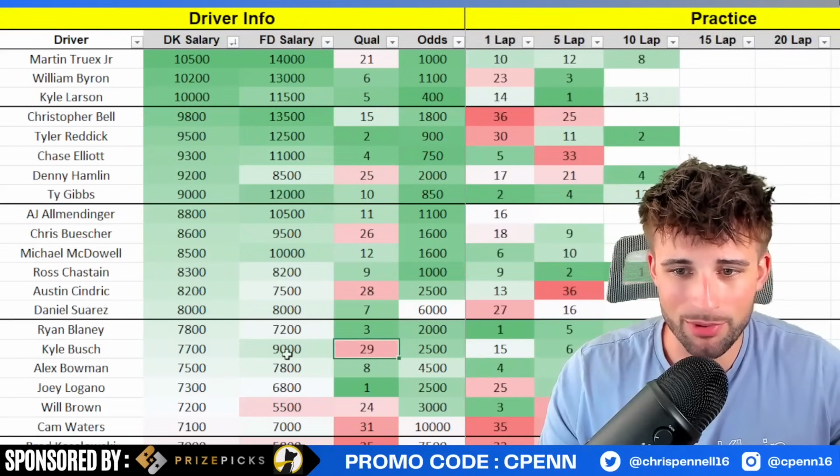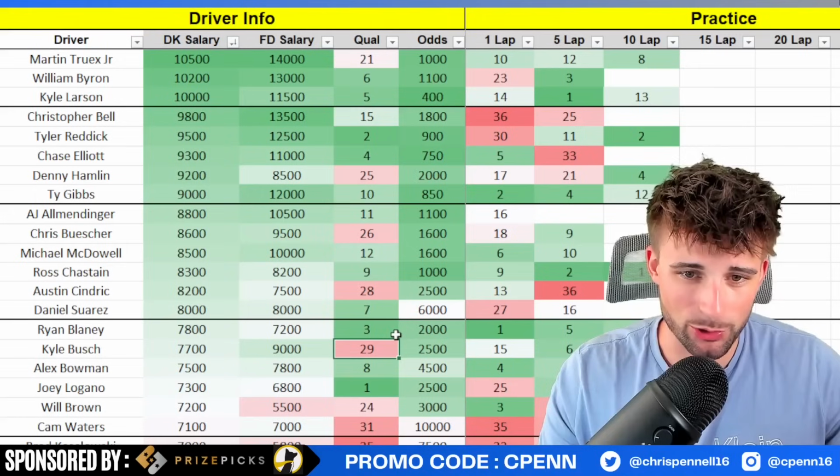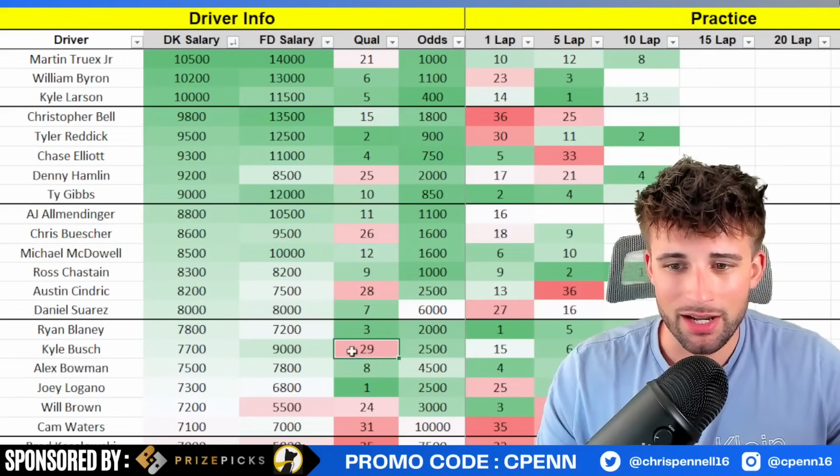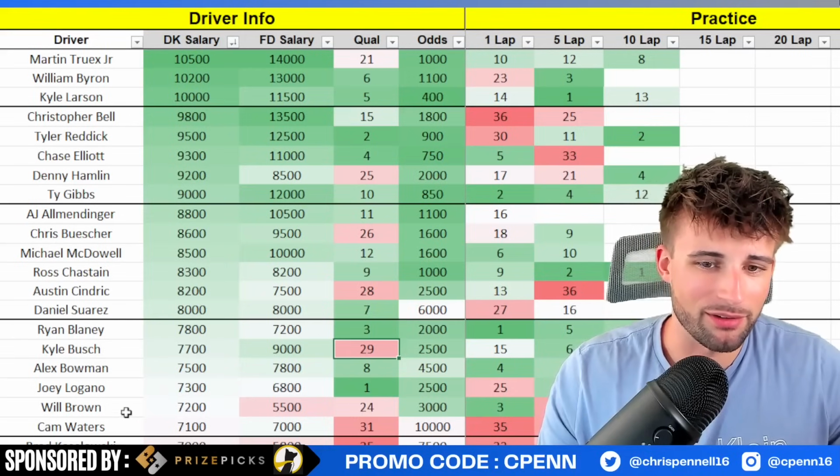But also, I see Kyle Busch is down here starting at 29th. If I had to pick between the 2 of Cindric and Busch, I will take Busch. So getting into the 7K range here, the PD plays are Kyle Busch, Will Brown, and Cam Waters.